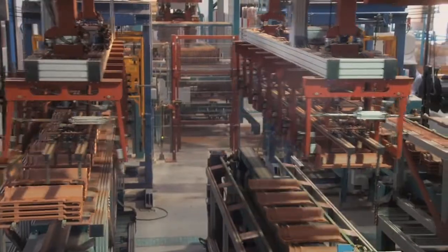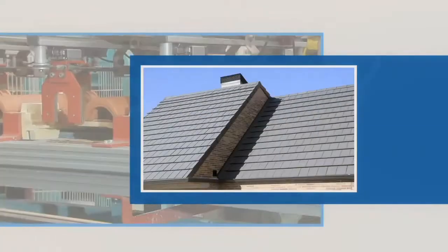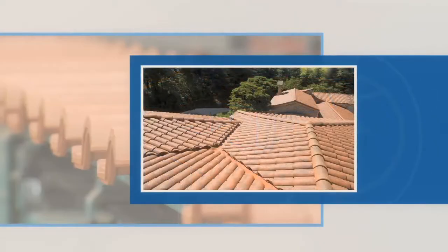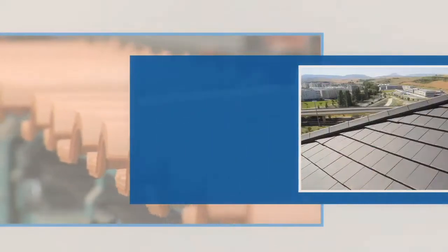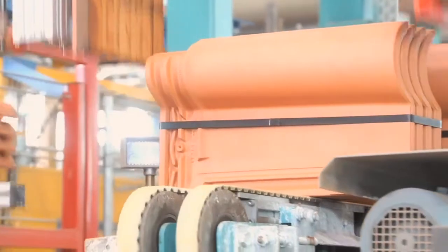At Techers Cobert, we have been manufacturing and distributing ceramic tiles, concrete and special parts, and components for roofs for decades, with the support of the multinational firm Euroliter, our parent company, with over 100 years' experience as a manufacturer of construction materials.